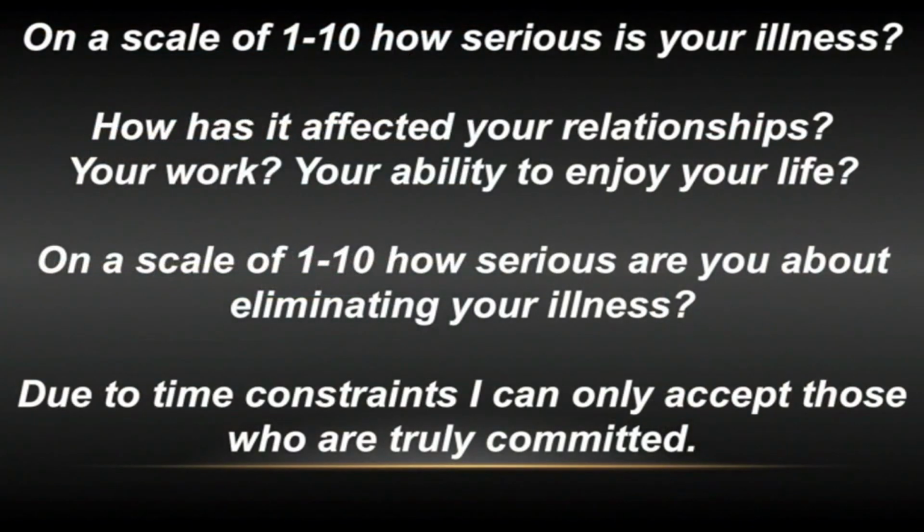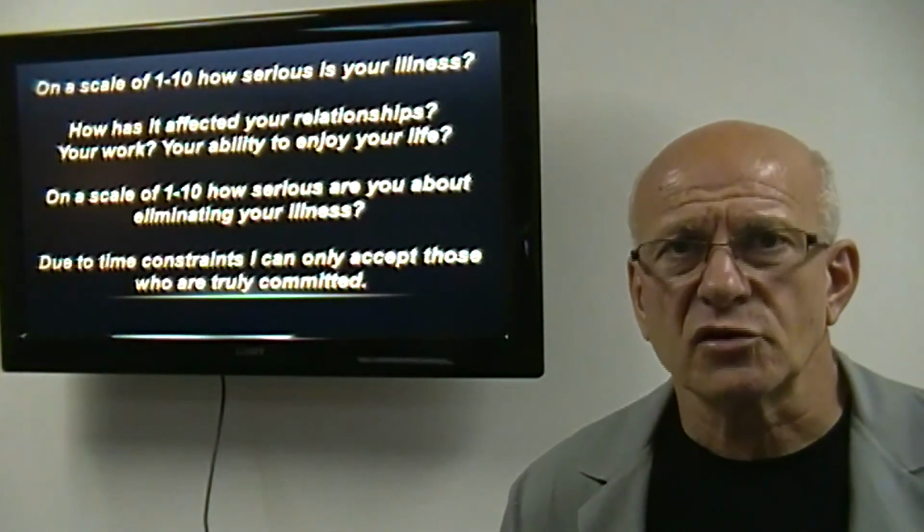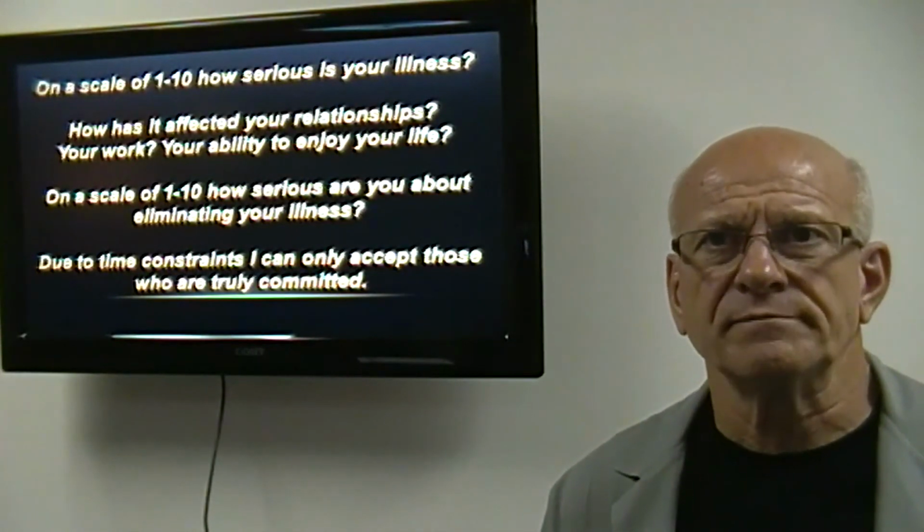Now, on a scale of 1 to 10, how serious is your illness? These don't go away on their own. It only gets worse. Ultimately, your balance mechanisms get so bad you won't walk anymore. You're going to sit in a wheelchair. When that happens, the party's over, because when you're not walking, your heart's not getting exercised, and the next thing you know, you have all kinds of other health issues as well, which ends up shortening your life.